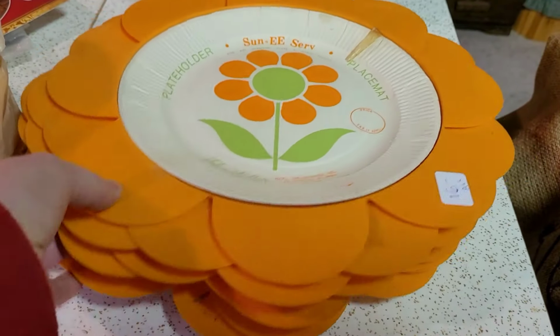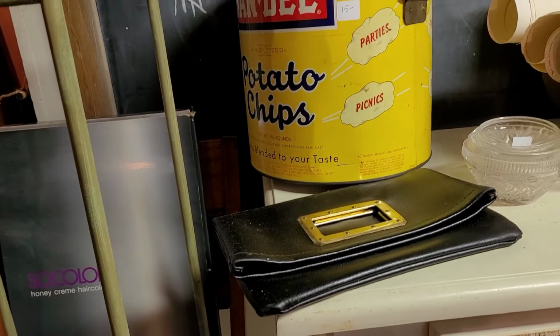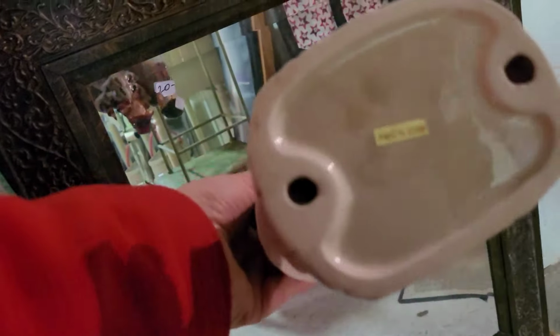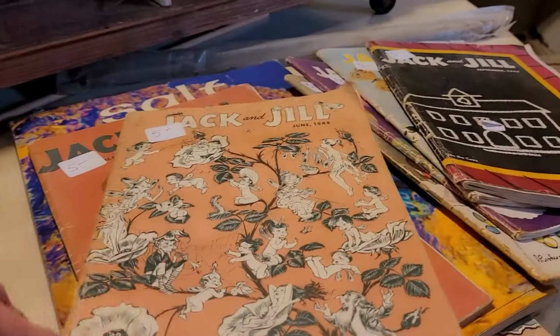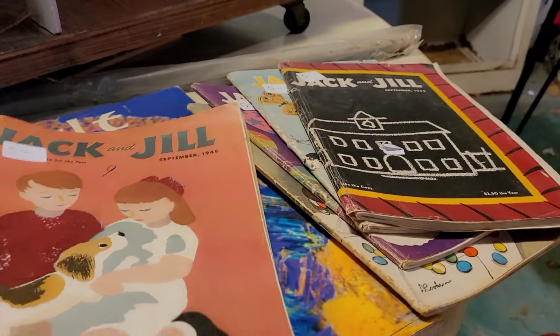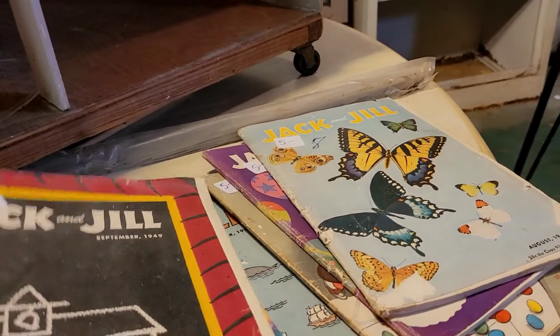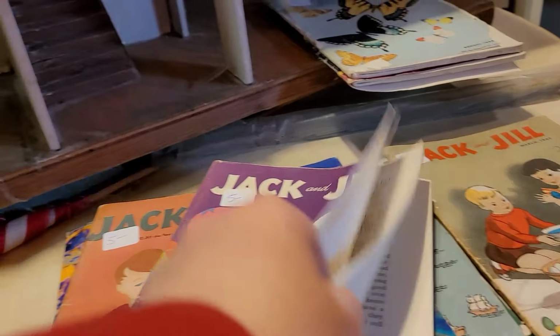Ew. There's like 8 of them. Potato chip tin. It's nice. What's this? It's tall. China. Oh, there's the 2004 Jack and Jill's 1948. Oh, what is that? Pet toys. Cat toys? Pet toys.